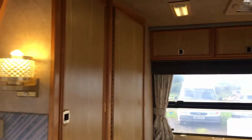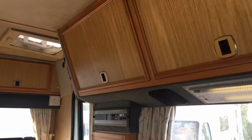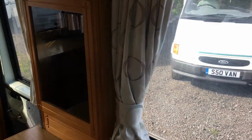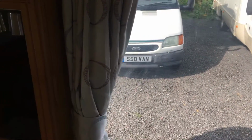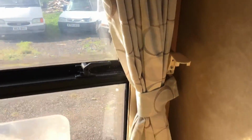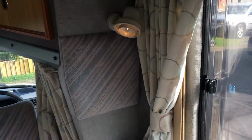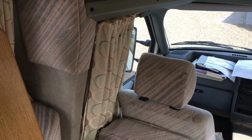Everything inside is completely original Autosleeper stock, except the last lady a couple of years ago replaced all the curtains. It's a shame she didn't keep the old curtains, but they're quite nice and in keeping really. Yeah, done to a nice standard. So all the curtains are brand new. Well, a couple of years old, but you wouldn't think so. Even to the front, I'll do pictures of them closed.